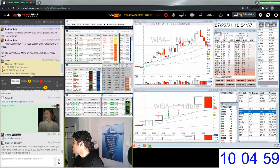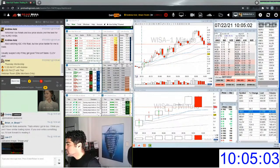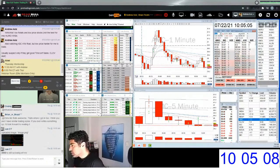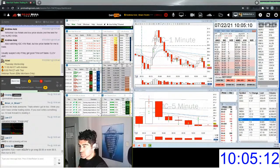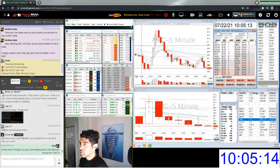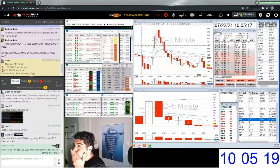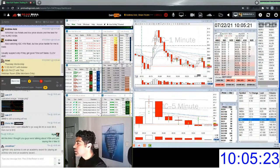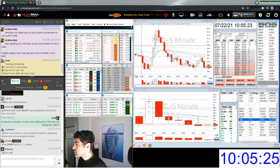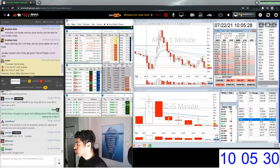AMC is going to go back for the break of low of the day, I think. Yeah. Another short on AMC. I'm taking another short on AMC. See if this time it wants to go for the break of low of the day. If Visa can get to 6, I'll probably try taking a long on it. Short on AMC.